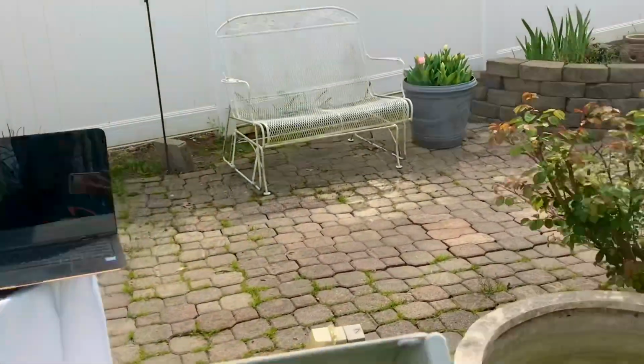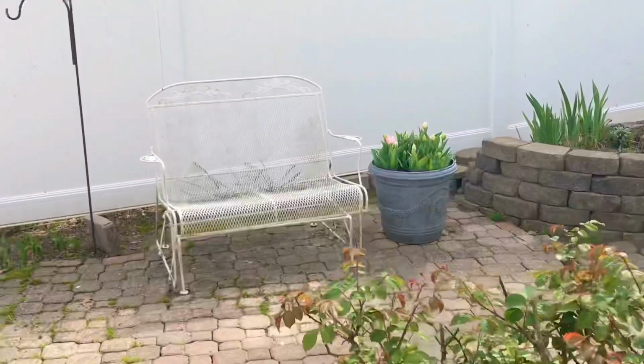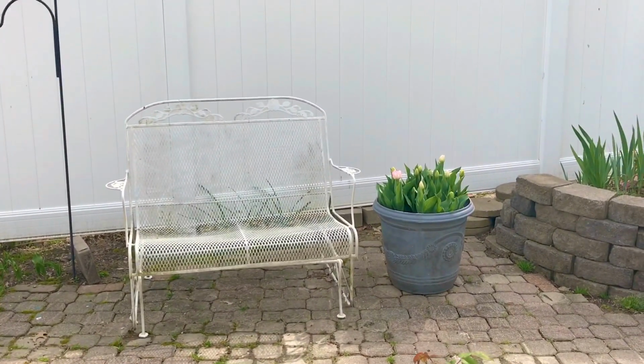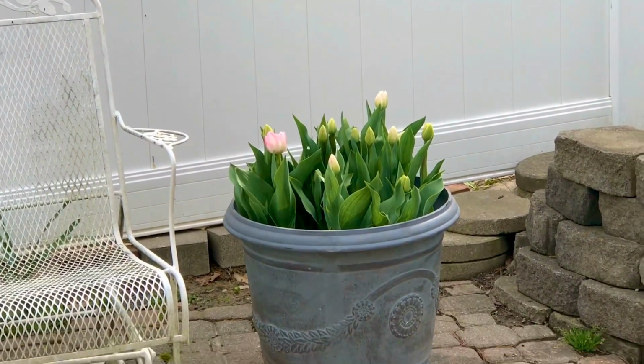Had Bible study out here. Got the fountain running. Love, love this. We need to whitewash that bench. But look at tulips starting to come out.